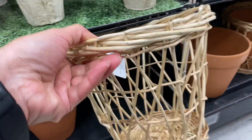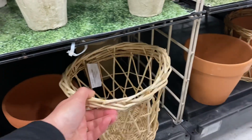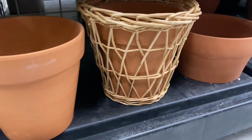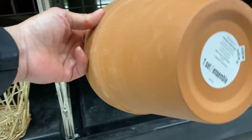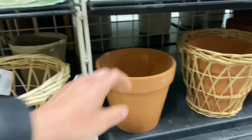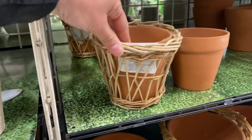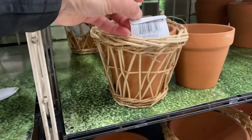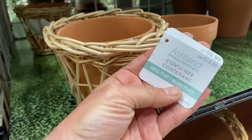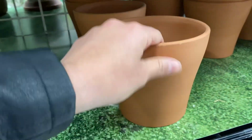So this one is pretty cute. And it actually comes with the terracotta pot inside. So that price was for the combo and the 40% off. So whatever price you see, guys, it's going to be 40% off or even 50% off maybe this week. According to the week you go, it might vary. So just check it out online. Look at this one, $9.99. And whatever percentage off. So they have pretty good deals here.